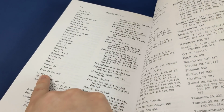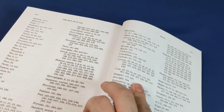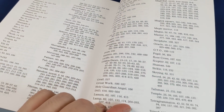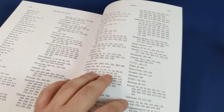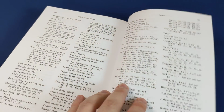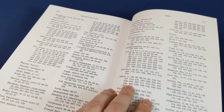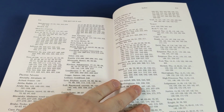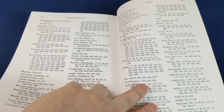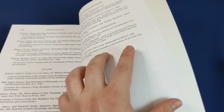So you have languages, you see, over here, all in alphabetical order, and then you have magic, right, all in alphabetical order. So whatever you're looking for, you have to think to yourself, okay, under what category did the author decide to put this one word that I'm looking for? And yeah, I don't think this index is anywhere near long enough, to be honest. It's not anywhere near as comprehensive as it would need to be in order to be useful.